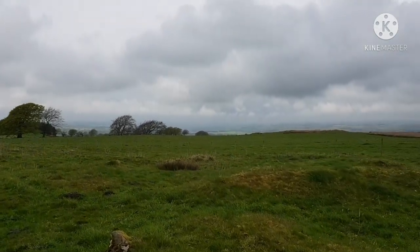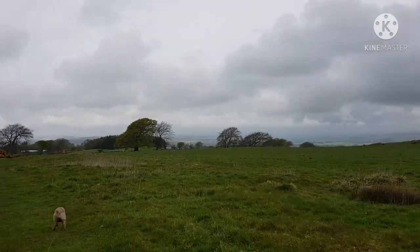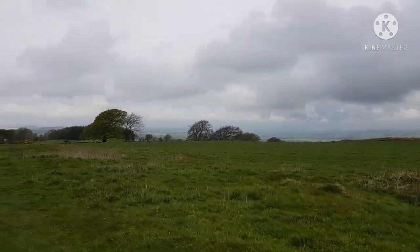But yeah, getting some of the views now. I don't know how well you can make them out because it is a bit cloudy today. I don't know how well the camera picked it up.